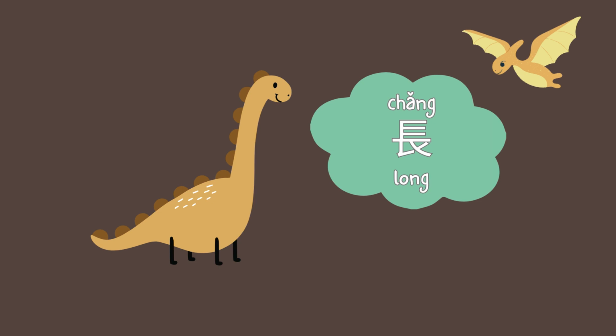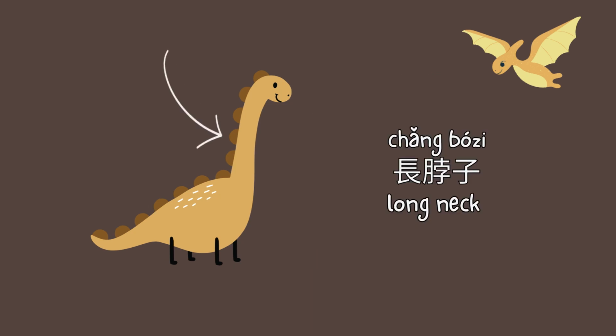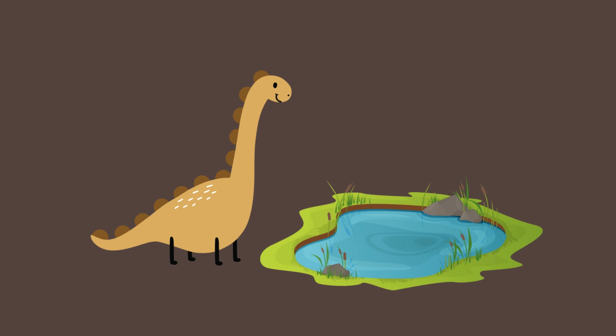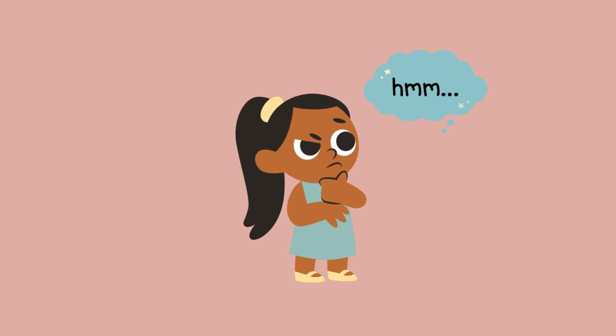Long, 长, 脖子, neck. Long neck, 长脖子. This was so that they could reach plants in shallow water to eat. Yummy. 好吃. Can you think of another animal that has a long neck?